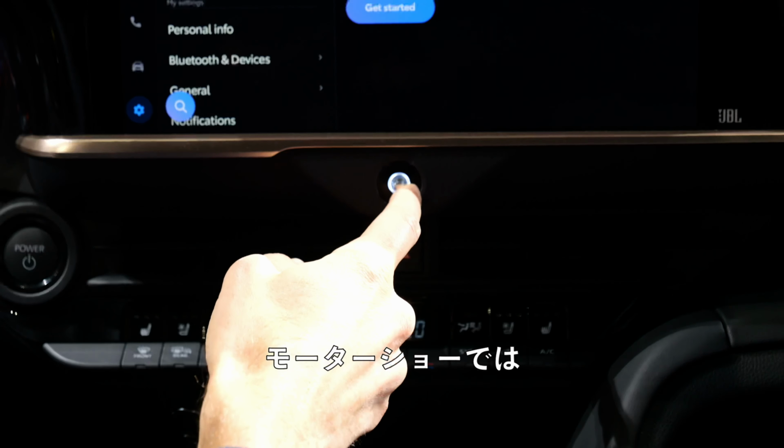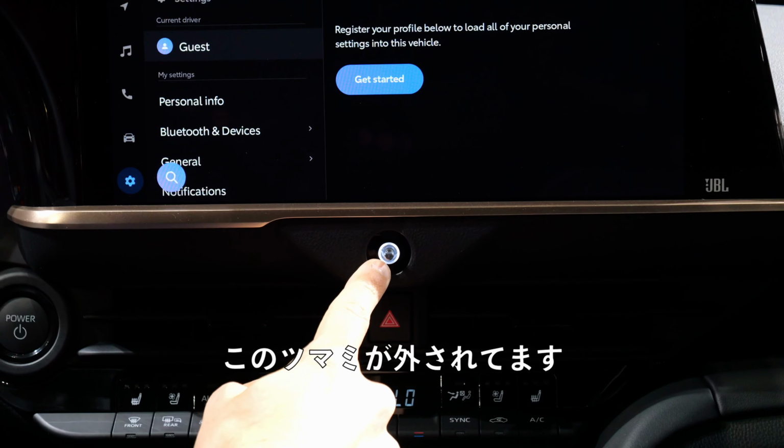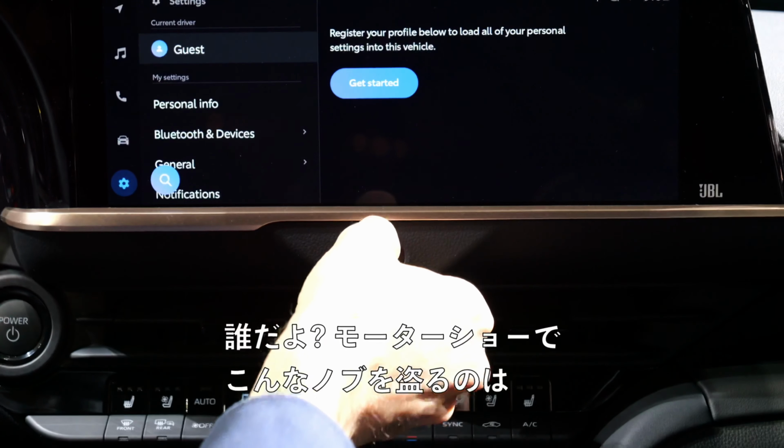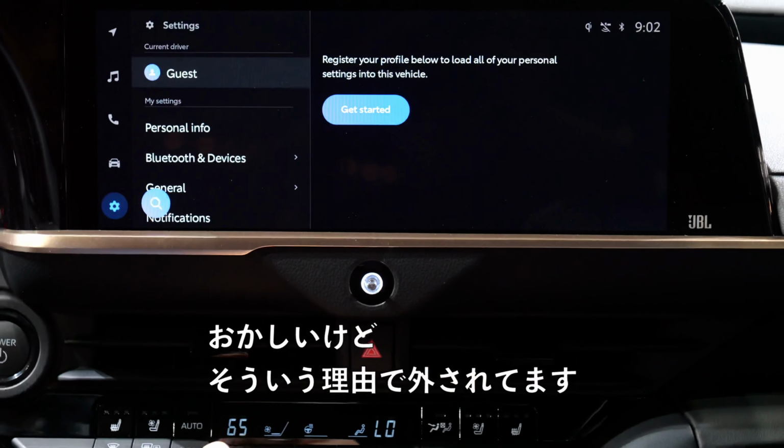Oh, by the way, on the motor show, actually, they remove this knob because it is stolen quite often. Who would steal such a knob on the motor show? Why would you do that? It's crazy, but yeah, they do it for a reason, definitely.